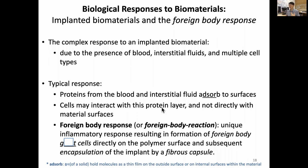And that we call the foreign body response or foreign body reaction, which is a unique inflammation response resulting in the formation of foreign body giant cells, big cells I will show you later, directly on the polymer surface, and subsequent encapsulation of the implant by a fibrous capsule, which is composed mostly of collagen fiber.